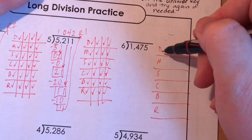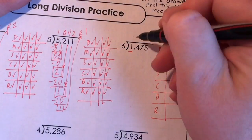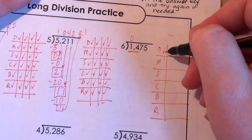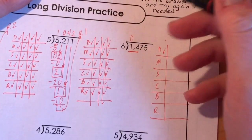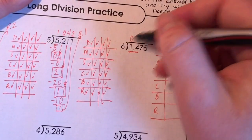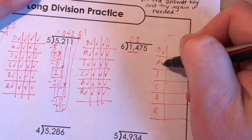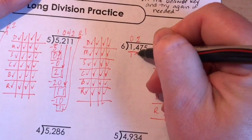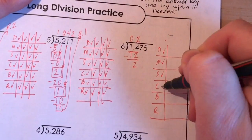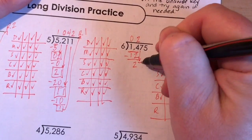All right, so we're going to start off by determining 6 times what gets me close to 1 without going over it. Nothing, so let's just look at the 14 instead. All right, so 6 times what gets me close to 14 without going over. 2 times 6 is 12. 3 times 6 is 18. So it must be a 2. Multiply. 6 times 2 is 12. Subtract. 14 minus 12 is 2. Check. The king is happy. Bring down the 7 and box.